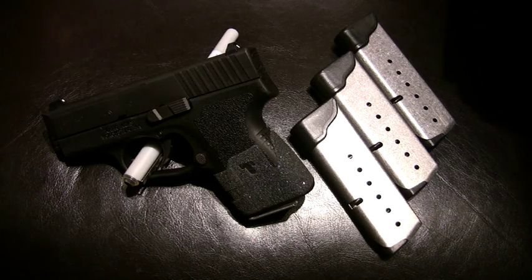In the hand, the 7 rounders just feel better, especially in terms of drawing from inside the waistband. For those of us with larger hands, it definitely feels a little bit better. It's not a problem with the 6 rounders, just with a 2-finger grip. Honestly, I prefer the feel of the 7-round extended magazines with this gun. But it's obviously not going to work for me if these magazines keep malfunctioning.